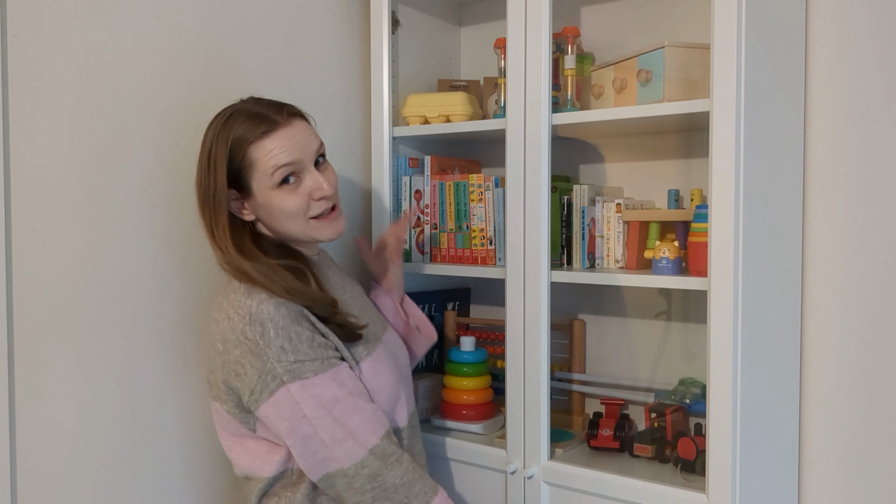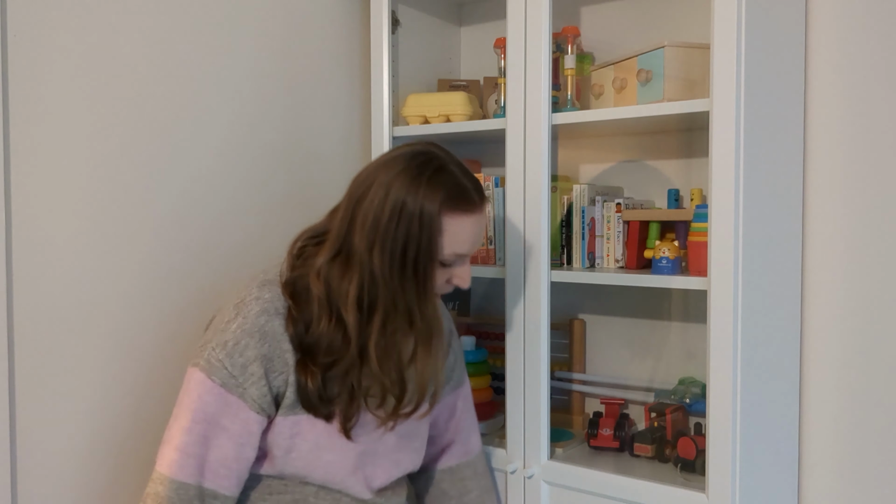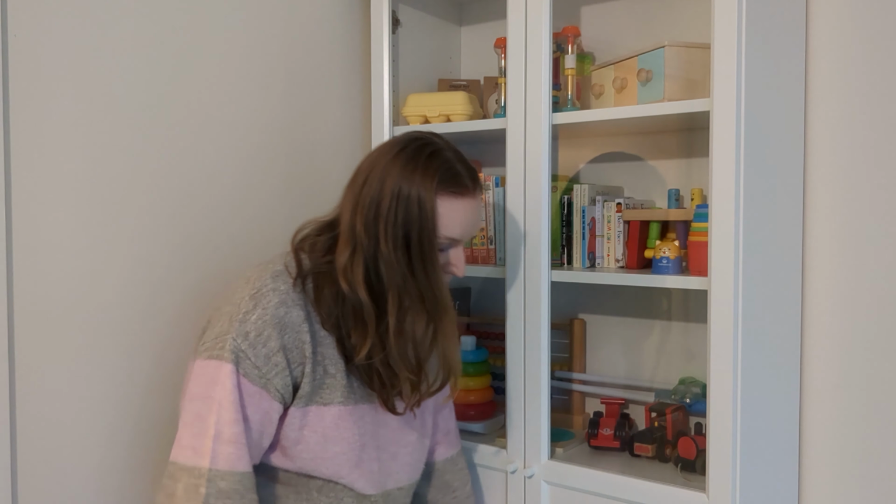So, bookcase number 1. I have a, what's it called? Baby-proof latch thing down there.